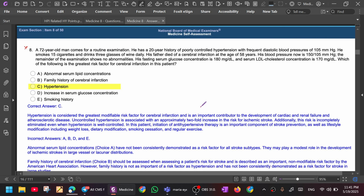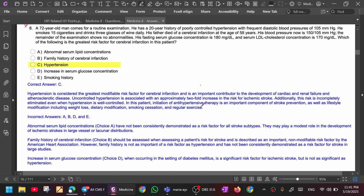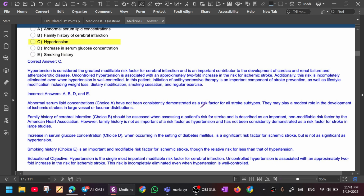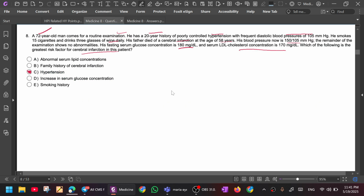Okay, why next? Smoking is the risk factor? What do you mean? Like option E. Can you read option E? Smoking history is an important and modifiable risk factor for ischemic stroke, though the relative risk is less than that of hypertension. Is there anything like AAA or TAA where smoking is the most important risk factor?